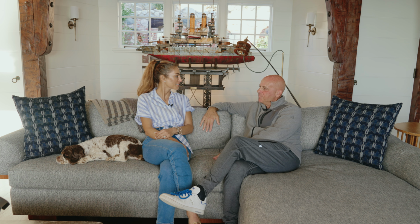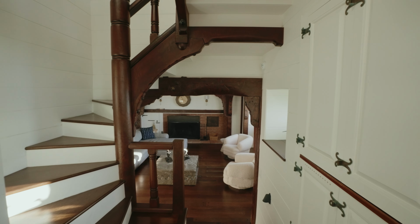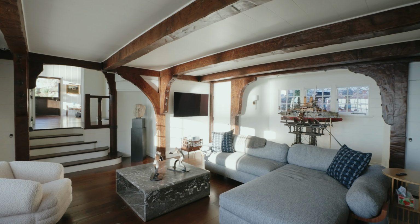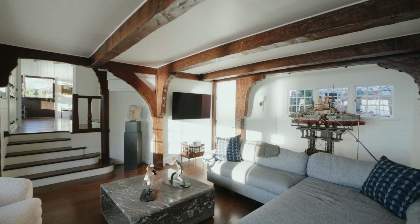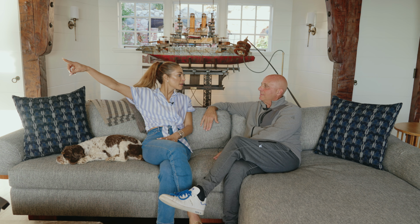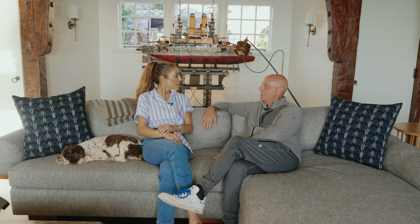It's almost like the walls could talk. Yeah, there are some other very interesting aspects of the property, including the staircase over there, which was an original staircase on a cruise ship. Oh, that's amazing! Right, that's so great. And the bar, right? Which is also off of the ship. Yeah. Tell me more about the lighthouse.